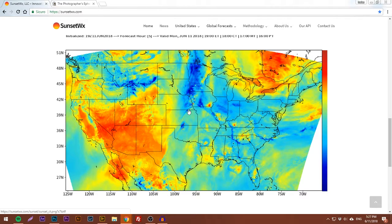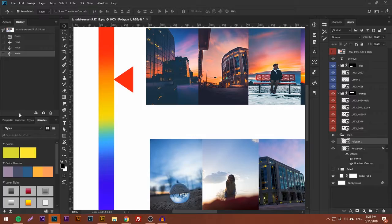But as you can see, in other places like California, they have warmer colors, meaning that they will most likely have a nice sunset. But usually I determine if there's going to be a nice sunset from this website, and then plan if I'm going out that night. But there's more to it than that.